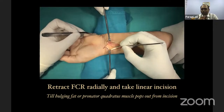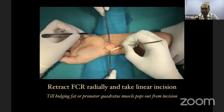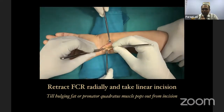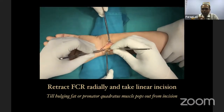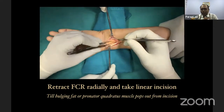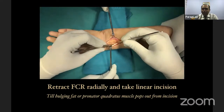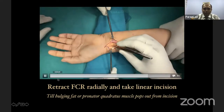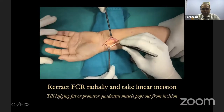The moment you take an incision, the yellow fat will bulge out. That fat will be either the pronator quadratus or the flexor pollicis longus. If the velocity of trauma is large, then the pronator quadratus is completely torn and bulges out. So this is how you expose the bulging fat in the sheath.